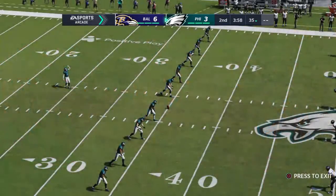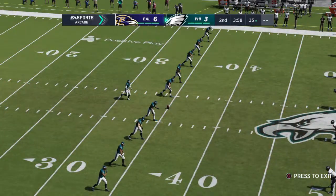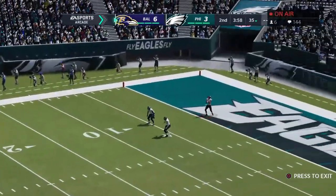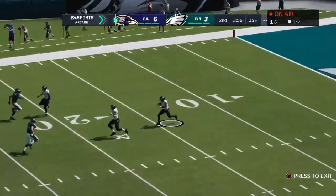So if you like field goals, you've come to the right spot. We've had 3 so far. Well, this is a football game, right? It is. You like that one, huh? You like where I went with that? How about that one? I like it.